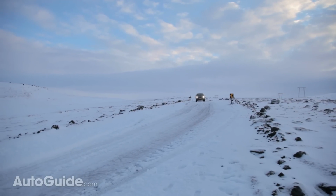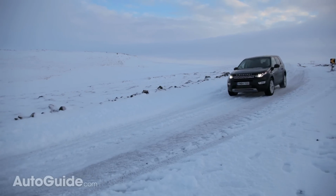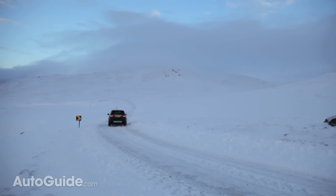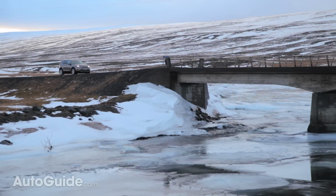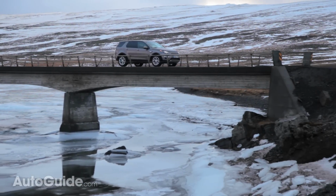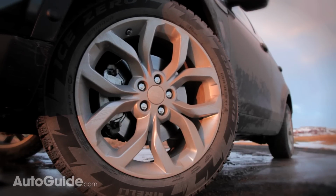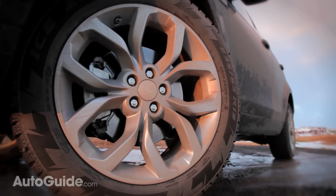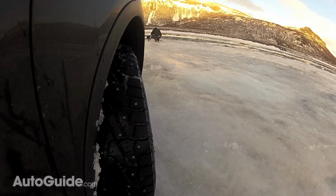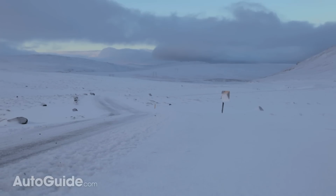But this is a crossover, and it's designed for urban and suburban life, so all that off-road capability may not be incredibly important. Unfortunately, I can't tell you a ton about what it's like to drive around town because, well, we're in the middle of nowhere in Iceland. I can also tell you that it's hard to judge the vehicle's cornering capabilities when it's got those studded tires on. They also make a little bit more noise than tires normally would.